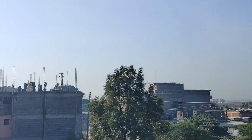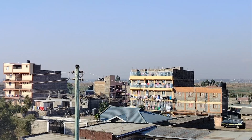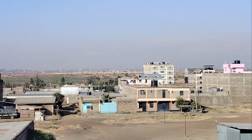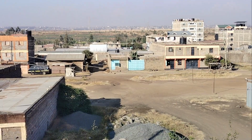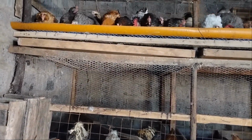In the middle of an urban setup. No farm, no land, just a tiny space. But guess what? I turned it into a money-making poultry powerhouse.